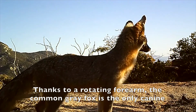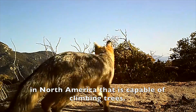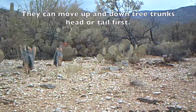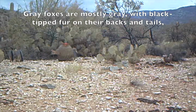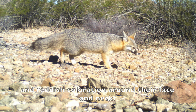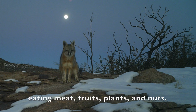Thanks to a rotating forearm, the common gray fox is the only canine in North America that is capable of climbing trees. They can move up and down tree trunks head or tail first. Gray foxes are mostly gray, with black tip fur on their backs and tails and a reddish coloration around their face and neck. They are primarily nocturnal and are omnivores, eating meat, fruits, plants, and nuts.